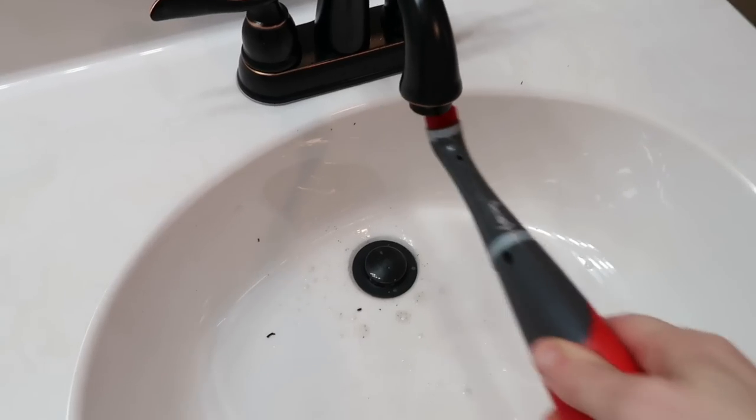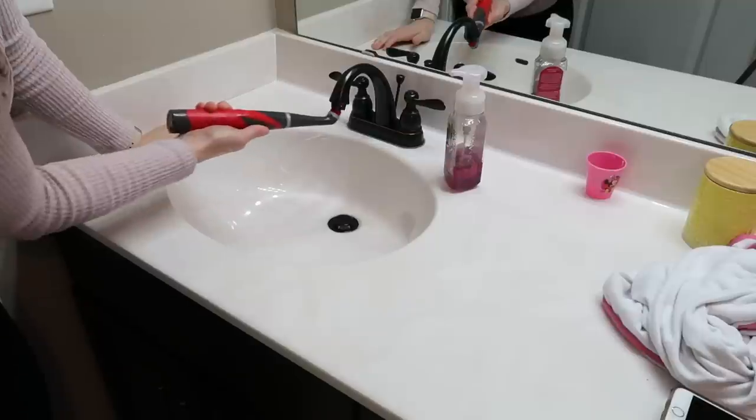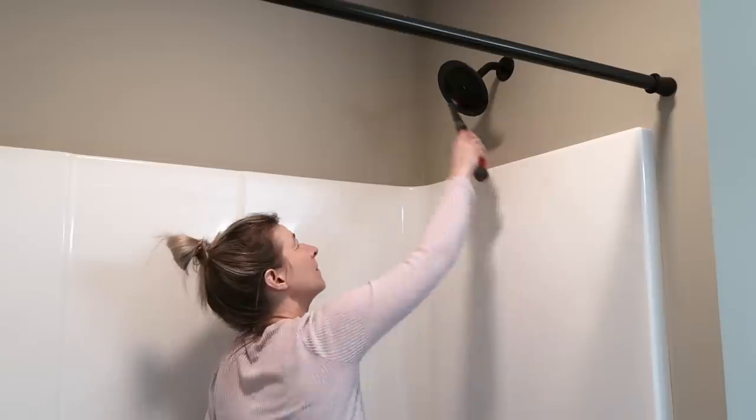I wanted to use my Rubbermaid power scrubber to get the faucets, and you can kind of see all of the stuff that was falling out from under the faucets, and this was something that I've done recently, so I guess I should be doing it even more.